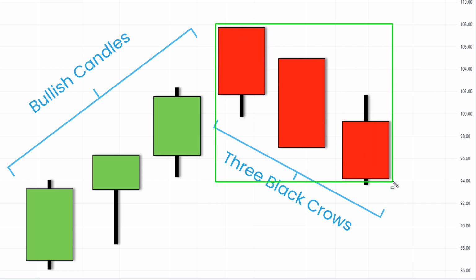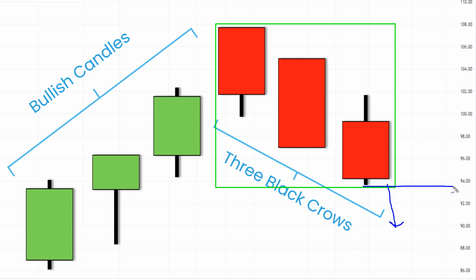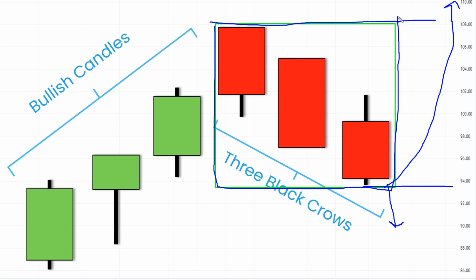So let me just draw that. So it is this area here. This whole box is going to be the expected target, either to the downside if it continues, if it breaks this level here, or if it's going to come all the way back up and break above this level, then it needs to exceed this box or this range here. I'll just draw it again to the upside, so that you can see that it's going to be pretty hard for these things to reach their target.